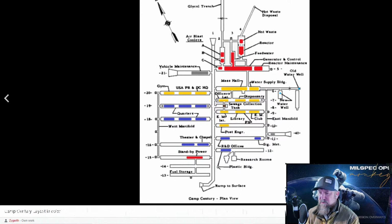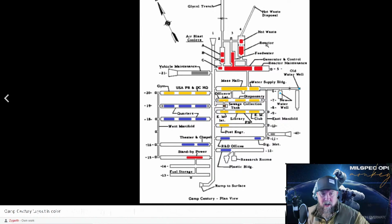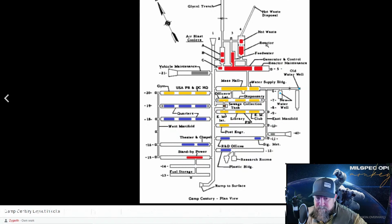Supposedly this Iceworm was a facility created during the Cold War era. It's an underground bunker, but I guess a nuclear facility, so storage for nukes, launching capabilities, all that other kind of cool stuff. It looks like it's got a reactor and feed water and a cooling tower, so it looks like it's self-sustaining. It's got a nuclear reactor in here, which is pretty wild when you think about having that sitting under a base. But this is actually up in Greenland.